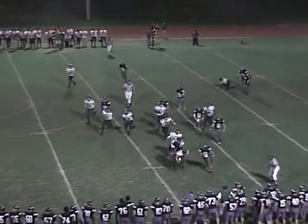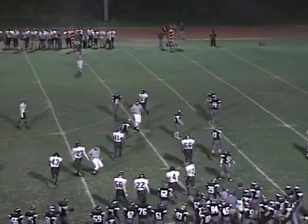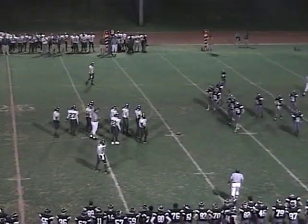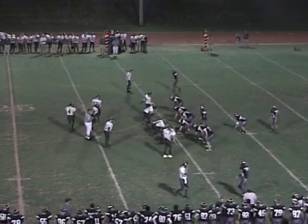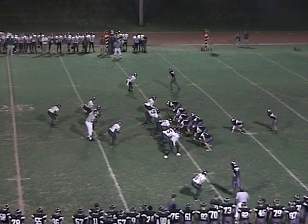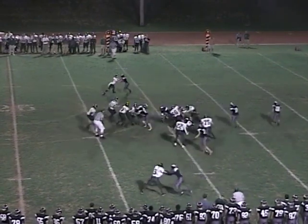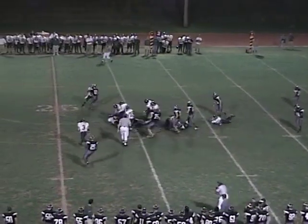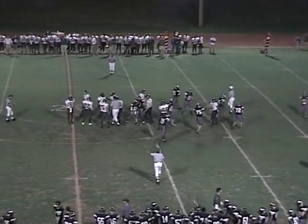Oh my goodness, nobody on the edge here, boys. 10 yards. Scott carries the ball for the Vikings. I think so, yeah. Second one. I think the guy pulled, right? Dive. Mike Button carries the ball for the Vikings and picks up a first down.